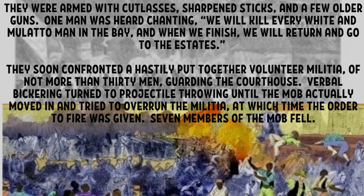They soon confronted a hastily put-together volunteer militia, of not more than 30 men, guarding the courthouse. Verbal bickering turned to projectile throwing until the mob actually moved in and tried to overrun the militia, at which time the order to fire was given. 7 members of the mob fell.